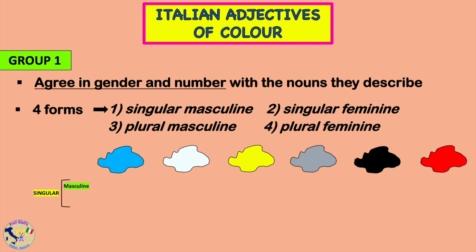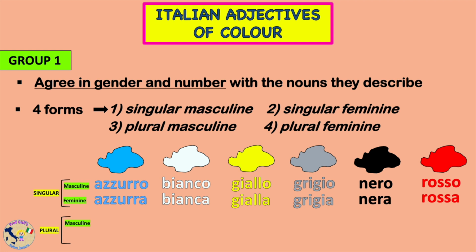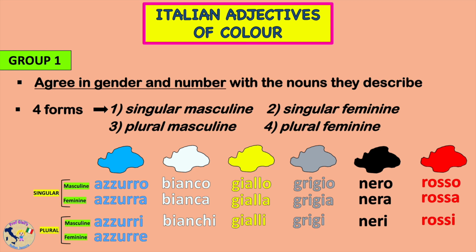The singular masculine forms are azzurro, bianco, giallo, grigio, nero, rosso. And here are the singular feminine forms: azzurra, bianca, gialla, grigia, nera, rossa. Turning to the plural, the masculine forms are azzurri, bianchi, gialli, grigi, neri, rossi. And the feminine are azzurre, bianche, gialle, grigie, nere, rosse.